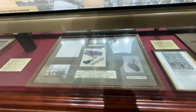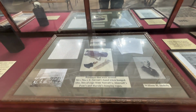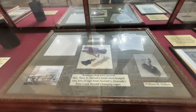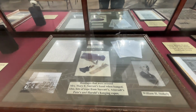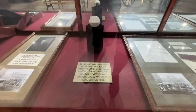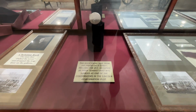Now, these are bandages that were around Mary Surratt's hand when she was hung, and bits of rope from Surratt, George Atzerodt, Payne, and Herold's hanging ropes. These were the conspirators. And over here, here's the doorknob that came from the house on H Street. It was where Mary Surratt was at.